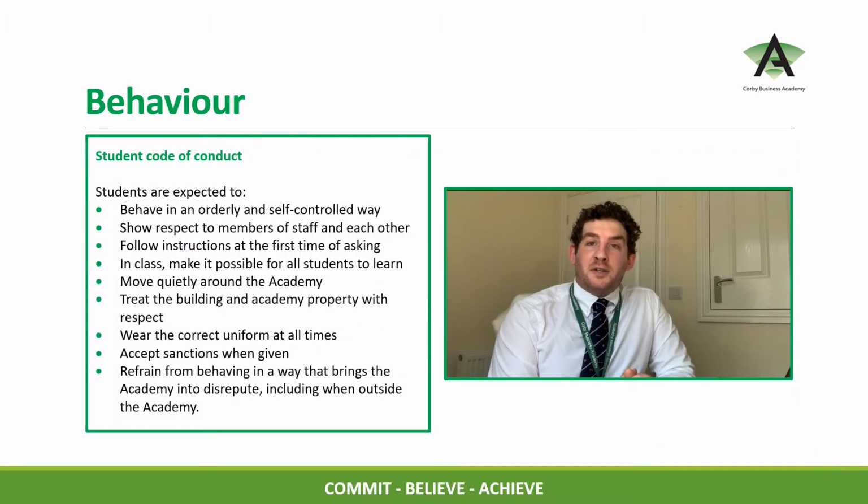As part of our behaviour policy, students are expected to follow the Student Code of Conduct. Students will be expected to do the following: to behave in an orderly and self-controlled way, to show respect to members of staff and each other, to follow instructions at the first time of asking. In class, make it possible for all students to learn, to move quietly around the academy, to treat the building and academy property with respect, to wear the correct uniform at all times, to accept sanctions when they are given.